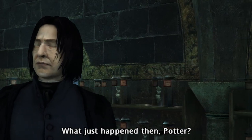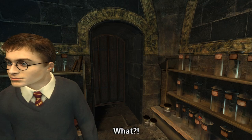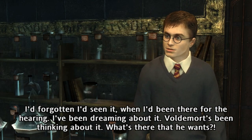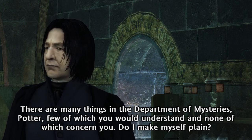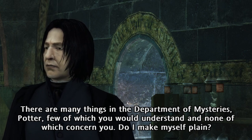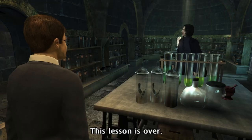What just happened then, Potter? I've just realized. What's in the Department of Mysteries? What? I'd forgotten I'd seen it. When I've been there for the hearing, I've been dreaming about it. Voldemort's been thinking about it. What's there that he wants? There are many things in the Department of Mysteries, Potter, few of which you would understand, and none of which concern you. Do I make myself plain? But... this lesson is over.